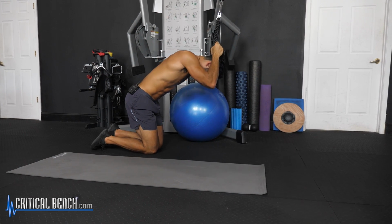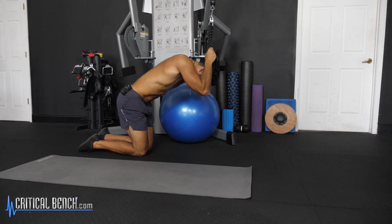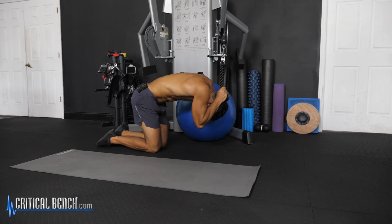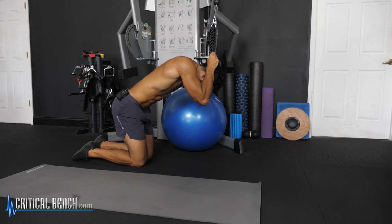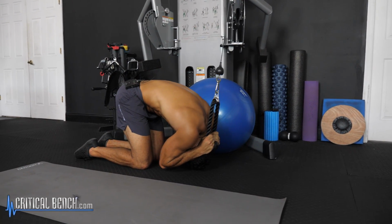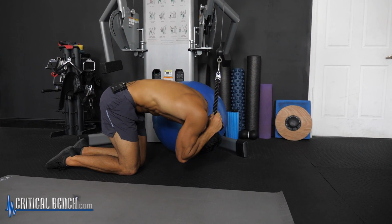Key is to anchor the rope by your head, right? Really squeeze your arms together. Focus on curling your spine down. Really use your core to curl your spine. So inhale up, exhale, curl. Inhale up, exhale, curl.